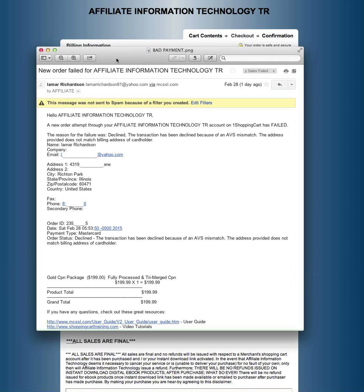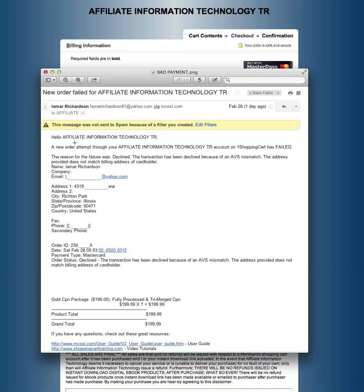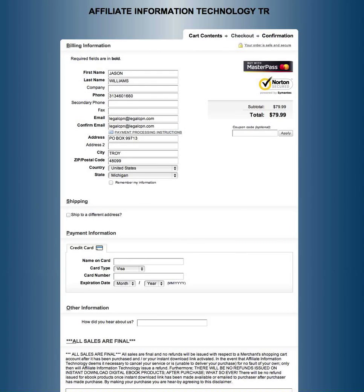He ended up calling. We had to explain to him, please put in your credit card information. When you get a failure that says the reason for failure was declined, the transaction has been declined because of AVS mismatch, the address provided does not match the billing card or address, that means you are putting in the wrong information. You did not take the opportunity to use this form to put in your CPN address. This is for your purchase.